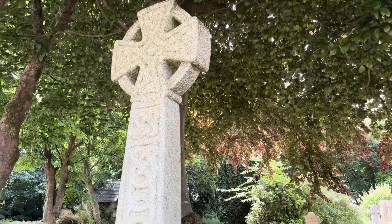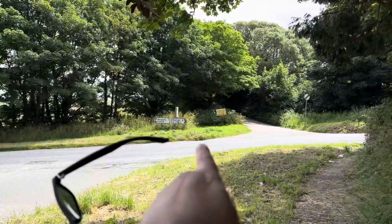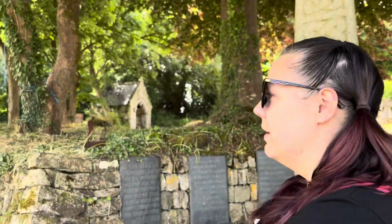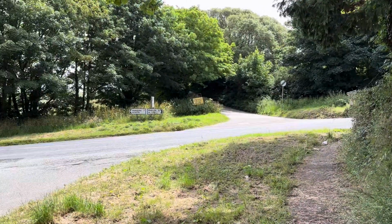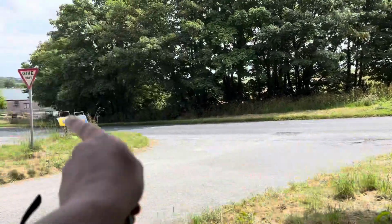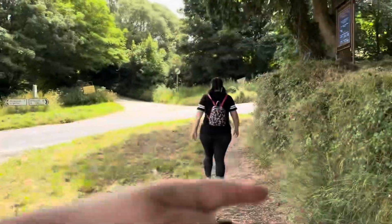We've covered quite a few of these churches on the channel of late, haven't we? And that is the Newquay Road. I never remember the name of it, but that way would be towards Old Chyverton. It's the A3075. Anyway, that way's Newquay. That way would be towards Old Chyverton. And if you know the area, you'll know where I mean.